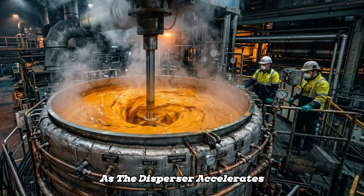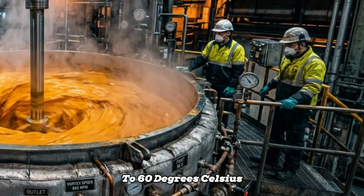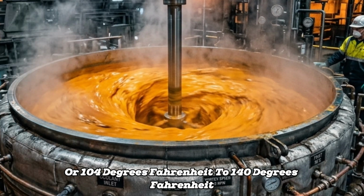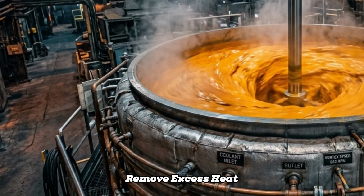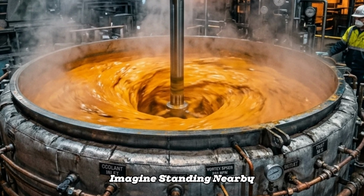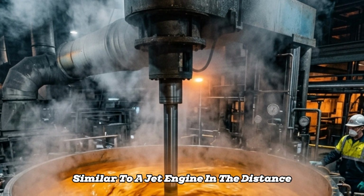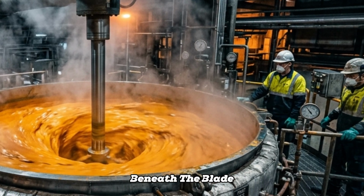As the disperser accelerates, temperatures can climb toward 40 degrees Celsius to 60 degrees Celsius, or 104 degrees Fahrenheit to 140 degrees Fahrenheit. Cooling jackets surrounding the tanks remove excess heat before it damages sensitive ingredients. Imagine standing nearby. You would hear a roaring mechanical sound similar to a jet engine in the distance while the liquid forms a spinning vortex beneath the blade.